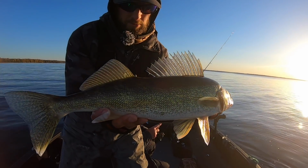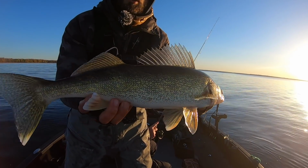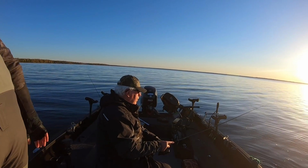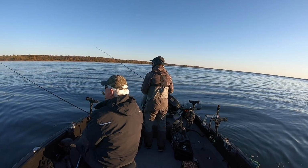Look at that. Another beautiful Leech Lake walleye to start the day. So thick, so healthy up here. Too awesome. I'll let that guy go. Do it again. Right there.